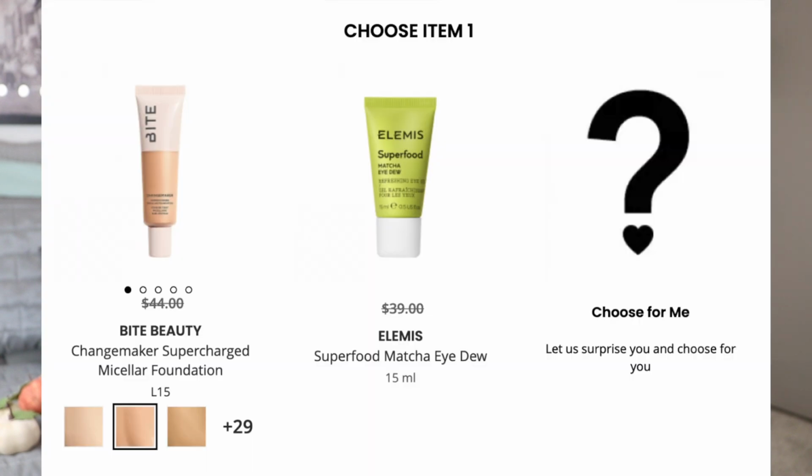But the Elemis Superfood Matcha Eye Dew is also a great product. I have used it and I liked it. It's not my favorite eye cream, and I wouldn't be upset if I got it, but I would be much more interested in trying the Bite foundation, especially because I'm told you can sheer it out really well. It is nice and hydrating, and it really looks beautiful on the skin. You know me, complexion is like my favorite category of makeup, so I would love the foundation.